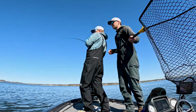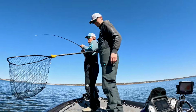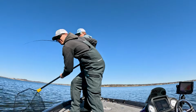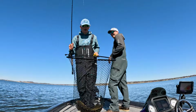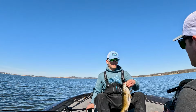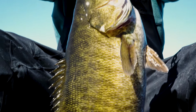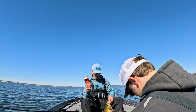Oh my, okay. Giant. Here she comes. You're good. Lean down, lean down. Not quite as big as I thought, but 4.5. Let's go. When he jumped, he was huge. That's sweet, it jumped. Yeah, that's another 4.5. Yeah, 4.6. We'll take that. Puts us at almost 19 pounds.